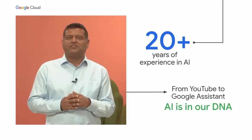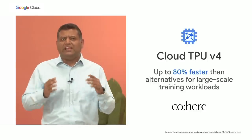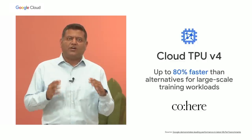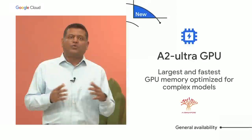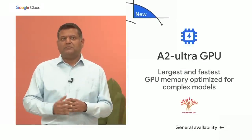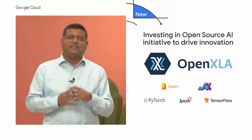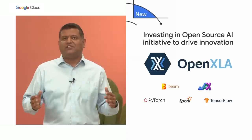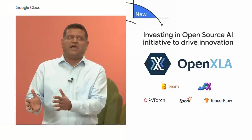From AI-powered search to YouTube recommendation engines and Google Assistant, Cloud TPU v4 delivers industry-leading ML training performance and scale. With 6 terabits per second interconnect, you can run large-scale training workloads up to 80% faster and up to 50% cheaper compared to alternatives. We're also announcing new A2 Ultra GPUs built on NVIDIA's A100 80 gig GPUs with high-speed memory. Today, we are announcing a new industry consortium, the OpenXLA Project, that will unite an ecosystem of leading machine learning compiler technologies and accelerate and simplify machine learning innovation.